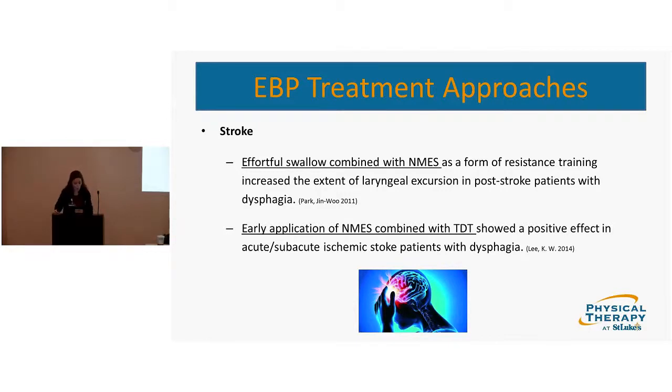With strokes, the study listed below, Park 2011, found that an effortful swallow combined with NMES as a form of resistance training increased the extent of laryngeal excursion in post-stroke patients with dysphagia. So thumbs up for NMES.